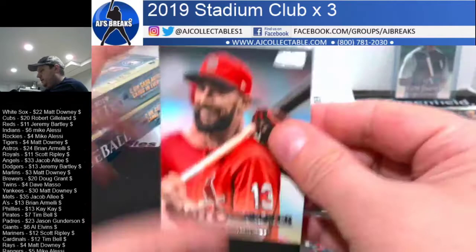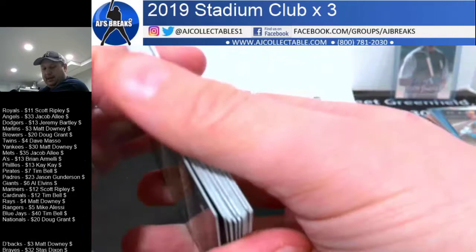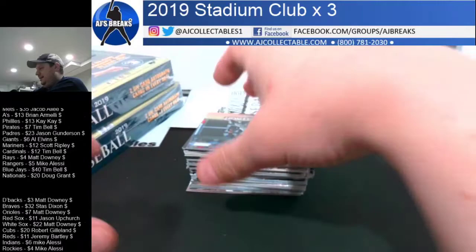Carpenter and Hernandez. That's a banger. Too artistic. I hear you, man. I remember collecting this stuff when I was a kid, and they had, still have the Beam Team and all that stuff.